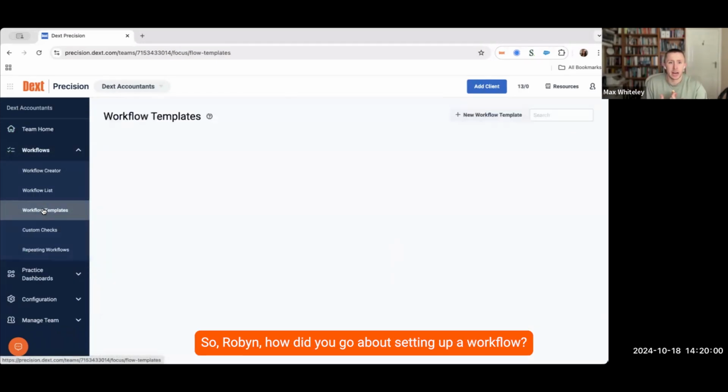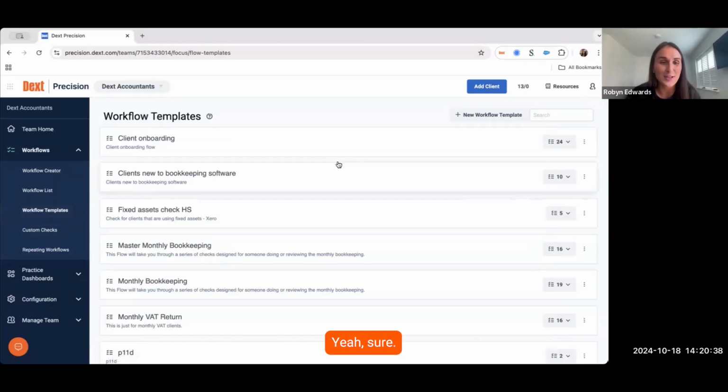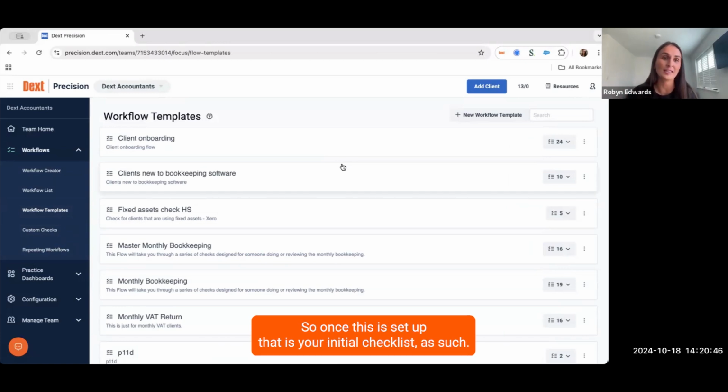So, Robyn, how do you go about setting up a workflow? What's the journey? Yeah, sure. So what we see here is we have our workflow template. So what this is initially giving you is a template for that workflow. So once this is set up, that is your initial checklist as such.